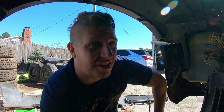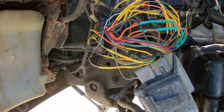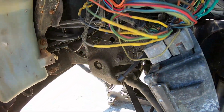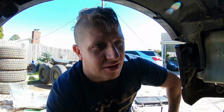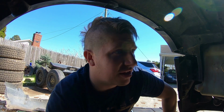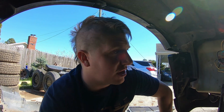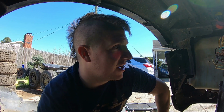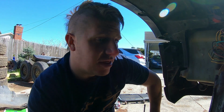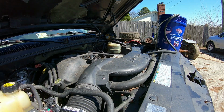All right, well, I think I've got all these wires repaired now. I know I do. You can see all my cut, splice, heat shrinks, solders. There were 13 in total that were either broken completely or insulation was stripped off to the point that it was at risk of shorting. So I got them all fixed. I'm gonna put the PCM back up out of the way and then see if I can finally get this thing to start.